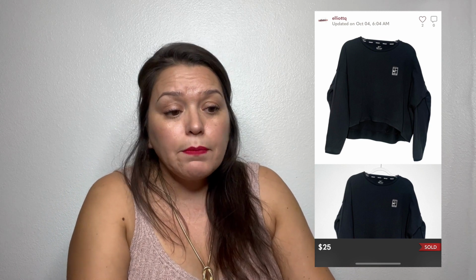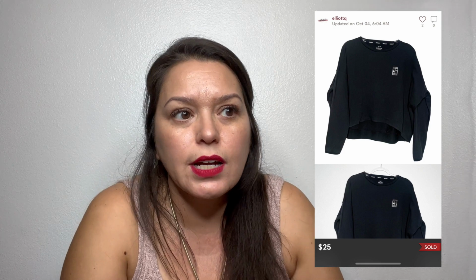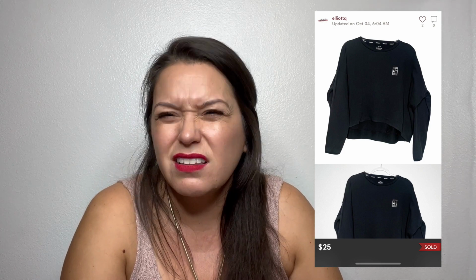The next item that sold on Poshmark, this was October 4th. So this first start of the month was definitely rolling pretty smooth. It was this Nike Court cropped pullover sweater. This was a new with tag piece. This was given to me by a friend when I went to Texas earlier, I think in the summer maybe, and it was just something that she didn't want. So she donated it to me. Anyhow, it sold for $25 on Poshmark.